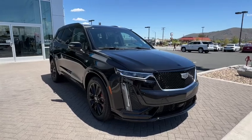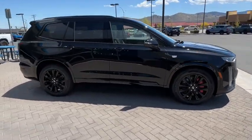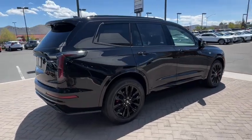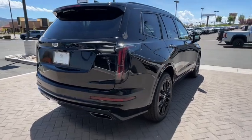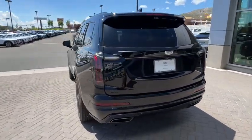Go home happy with the 2024 Cadillac XT6. Make the journey all it can be in this stunning XT6. Quick, agile, and luxuriously appointed, this family-friendly vehicle inspires confidence while its amenities wow and delight.